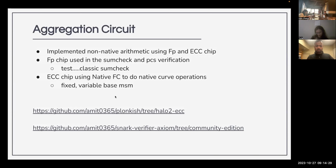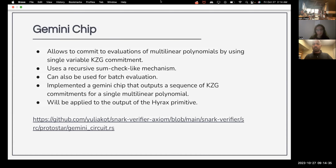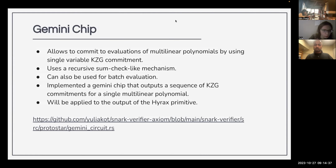So I'll go into the code base after Yulia is done with the Gemini chip. Yulia, do you want to introduce yourself and start? So yeah. Can you make her the host?